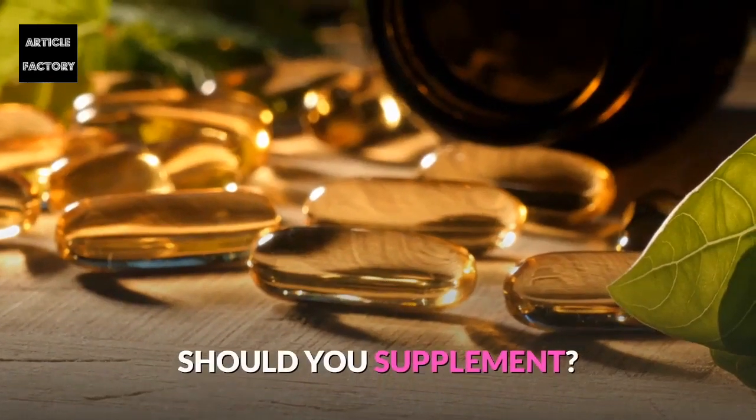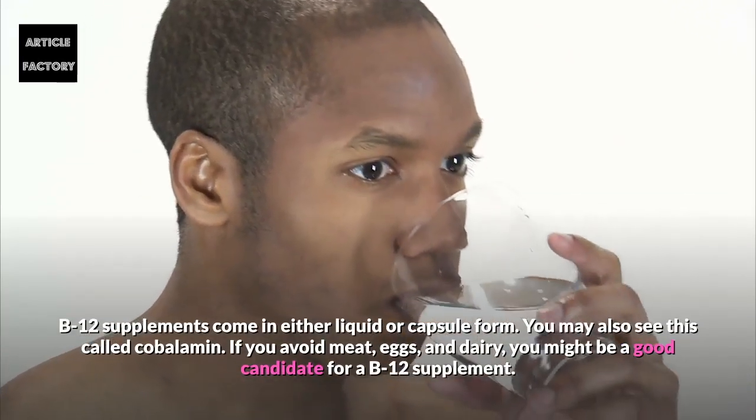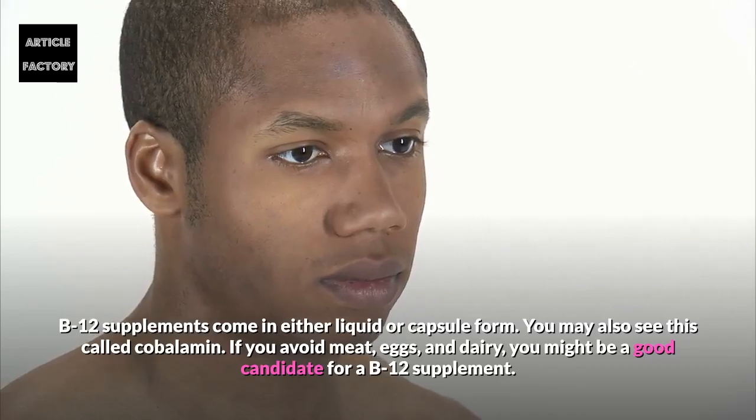Should you supplement? B12 supplements come in either liquid or capsule form. You may also see this called cobalamin. If you avoid meat, eggs, and dairy, you might be a good candidate for a B12 supplement.